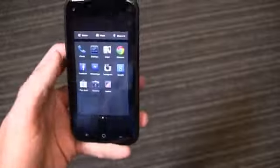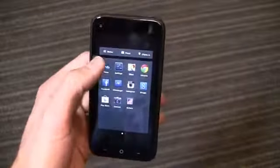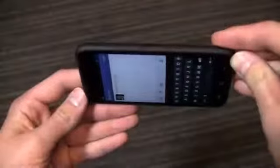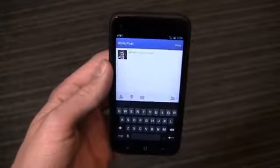So we'll go into apps again and take a look here, and you can see phone, settings, maps, Chrome, all the stuff you would use on a regular basis. I can update my status directly from this individual area, and of course I can use it in portrait and in landscape mode on the 4.3-inch display that is a 720p display at that.